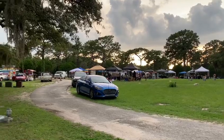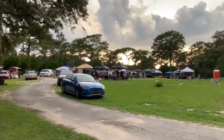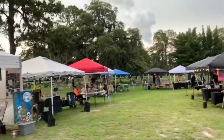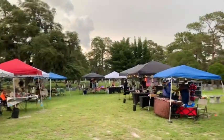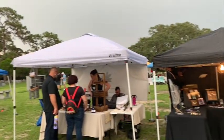Well, we drove out here exclusively for this. We're going to see how long it stays. It hasn't been raining all day, but of course, let's see what happens. Here's some of the tents set up. Some people were starting to pack up because of the rain, but we'll see who remains and whatnot. We're going to check out over there.